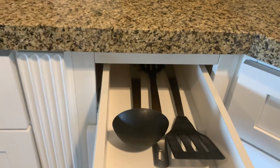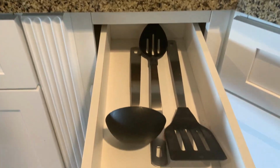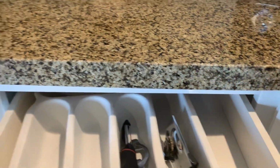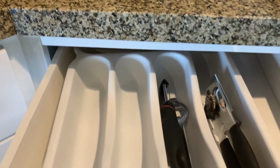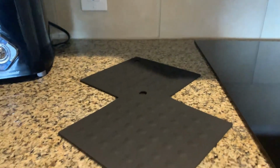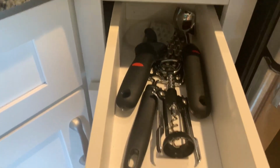In the drawers we have cooking utensils such as a spatula, slotted spoon, and ladle. We also have a veggie peeler, can opener, and bottle cap opener. Here we also have silicone pads to place hot items on, as well as a toaster. In this drawer we have a pizza cutter, a cheese grater, an ice cream scoop, and a wine bottle opener.